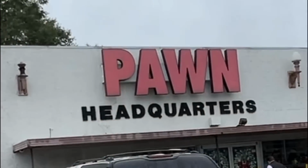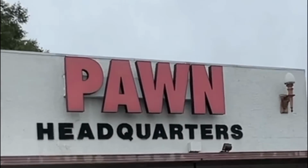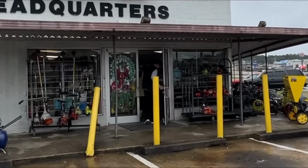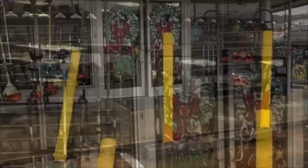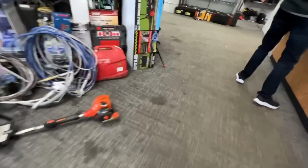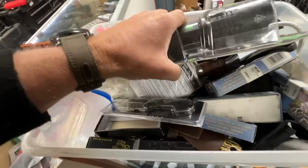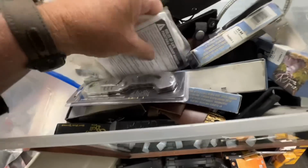Okay, now we're at Pawn Headquarters in Phenix City, Alabama, right across the street from the other pawn shop. So we'll see how this one is. See if we can find any more knife deals. All right, they said they got some knives in here. Might be all China made, but we're gonna see.